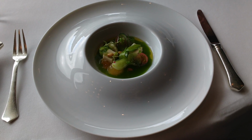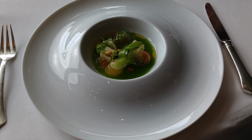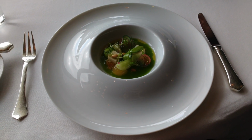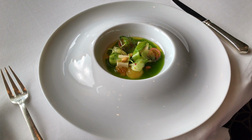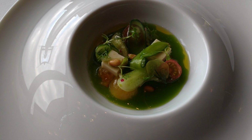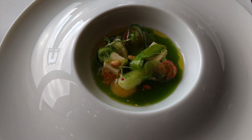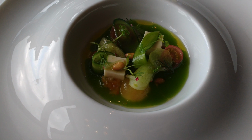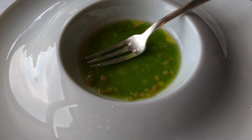The other option for the second course was the salad of green market cucumbers. There were pine nuts along with Eckerton Hill Farms tomatoes with petite radishes and Meyer lemon relish. The cucumbers you can see is on top, and there's kind of a soup of cucumber at the bottom, and this is the completed dish.